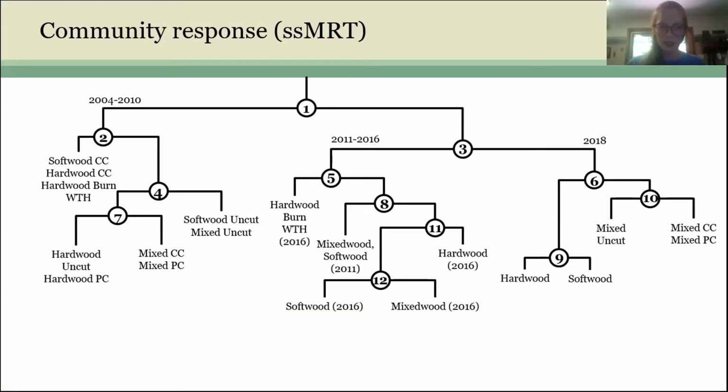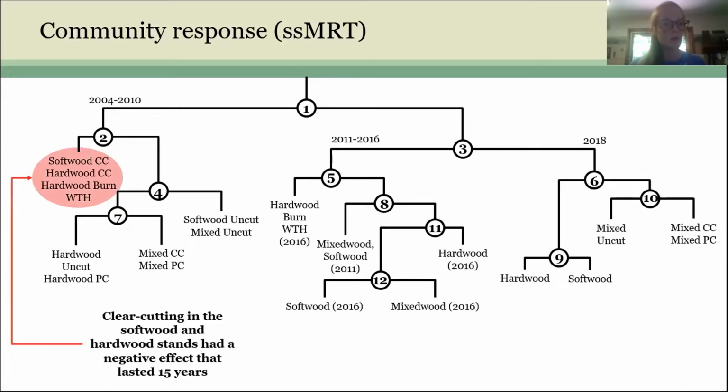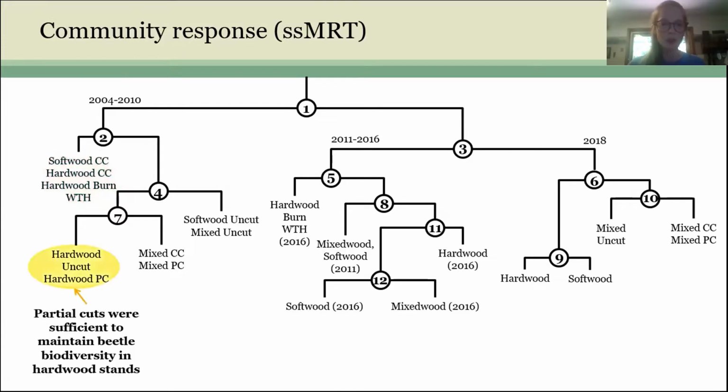So to start with the earliest data, here we can see that right after harvest, the clear cuts in the softwood stands, the hardwood stands, the prescribed burns, and the whole tree harvest all had an immediate negative impact on ground beetle communities. In that same time frame, though, the partial cuts in the hardwood stands, so that was the 1/3 of small stems and the 2/3 of those marketable stems, those actually maintained their ground beetle communities the same as the uncut control.